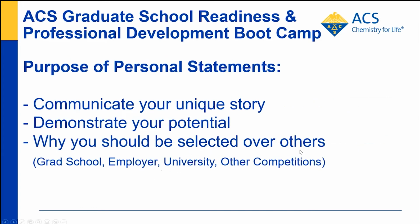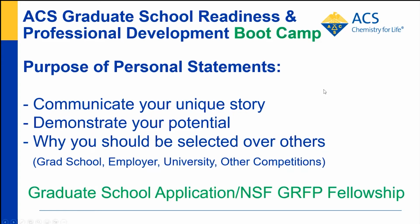So let's start with written communication and the personal statement. The personal statement allows you to communicate your unique story, demonstrate your potential, and show why you should be selected over others in going to grad school, getting a job, joining a university, maybe later on as faculty, or in other competitions and different types of grants. Maybe you're thinking of applying to the NSF GRFP fellowship. This personal statement would be important for that. During the boot camp, we will be focusing on the graduate school application as well as the NSF GRFP fellowship, writing the personal statement for these 2 things.